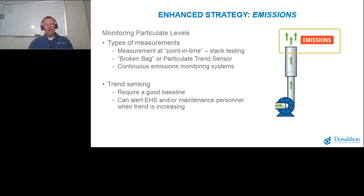Now, the last one is kind of the Cadillac system of this, the continuous emissions monitoring systems. These will tell you concentrations. These are very complex, expensive solutions set up by experts, and need to be calibrated. So some industries require this. Like if you're in power, you probably have one. For most cases, this is overkill for most of Donaldson's customers and most of our IQ users. You just really need to know what is that trend, and I need to get an alert when that trend is increasing.